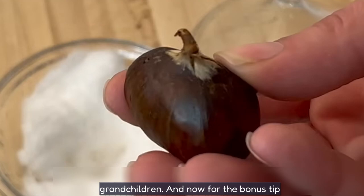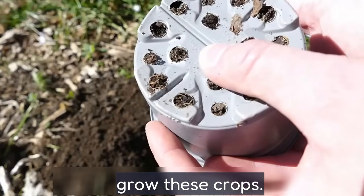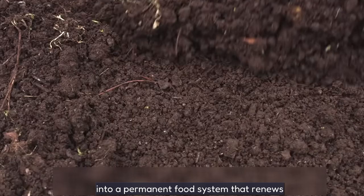And now for the bonus tip gardeners swear by. If you are serious about survival gardening, do not just grow these crops. Learn to save their seeds. Seed saving turns a one-time purchase into a permanent food system that renews itself year after year without depending on stores, catalogs, or supply chains.